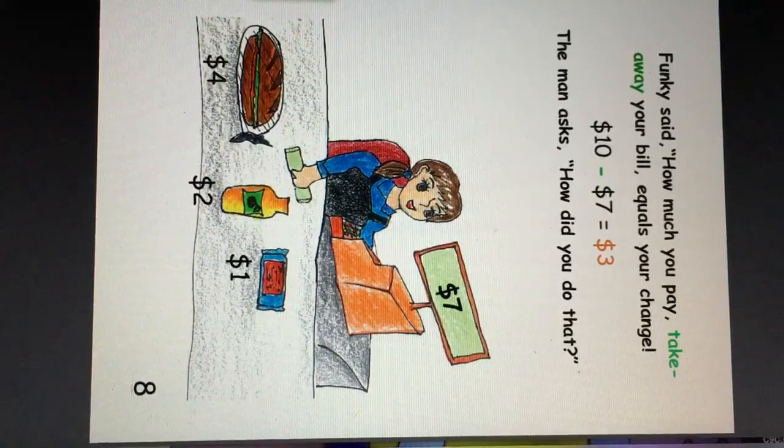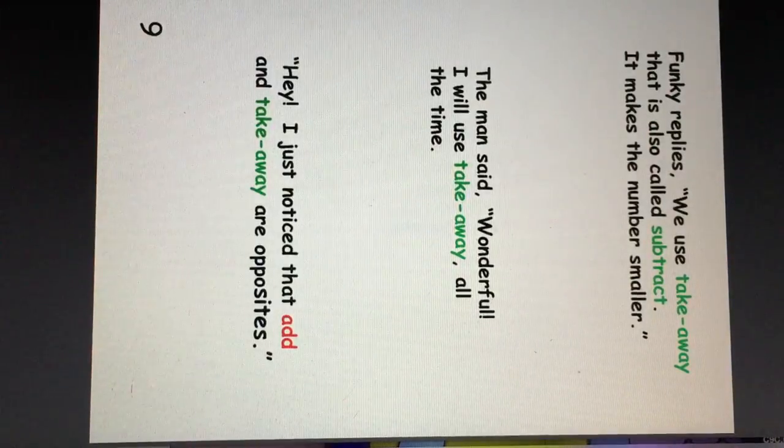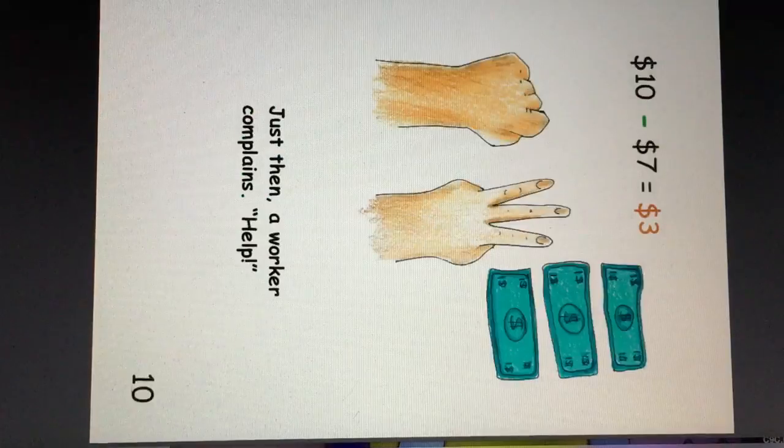The man asks, "How did you do that?" Funky replies, "We use take away. That is also called subtract. It makes the number smaller." The man said, "Wonderful! I will use take away all the time. Hey, I just noticed that add and take away are opposites. 10 take away 7 equals 3."